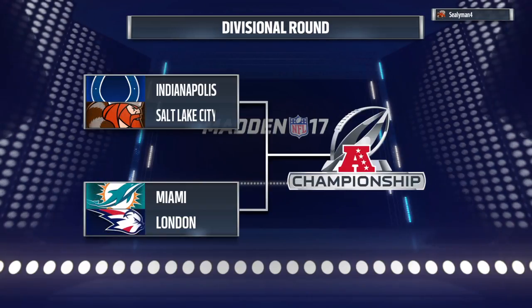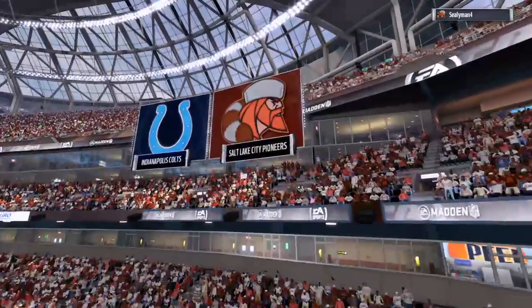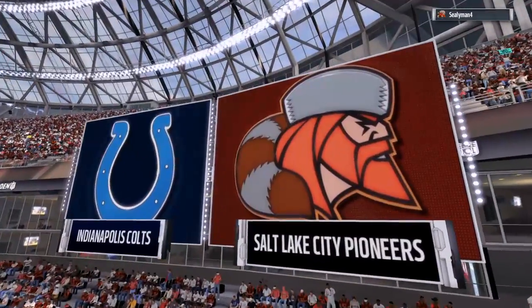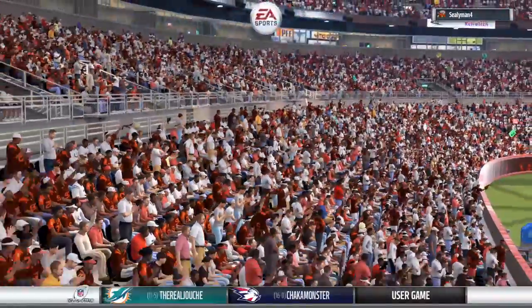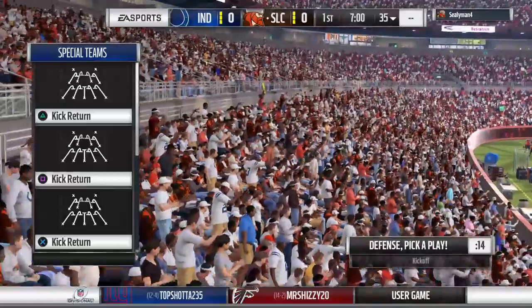Everyone, I'm Larry Ridley. Welcome to the NFL on EA Sports. The winding road to the Super Bowl continues here in the divisional round, where two teams look to take another step towards the Super Bowl. It's the Colts going up against the Pioneers. With that, let's get out to Salt Lake City.